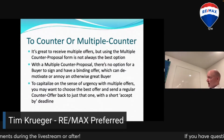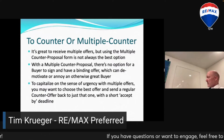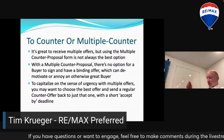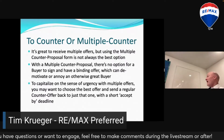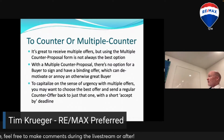that one buyer, because a buyer is more likely to accept a counter offer than approve a multiple counter, because the buyer knows that if I sign this, we're done. I got the house. That's a little more motivating than a multiple counter proposal.